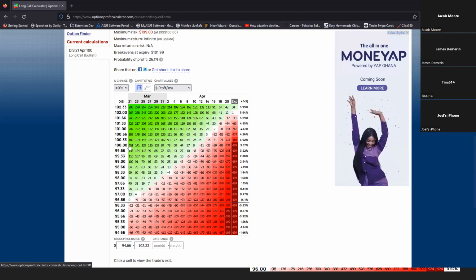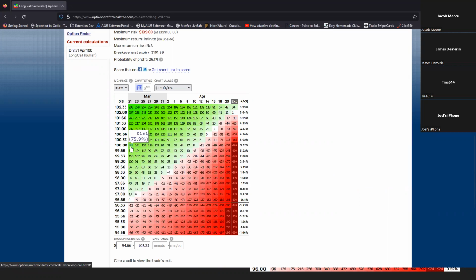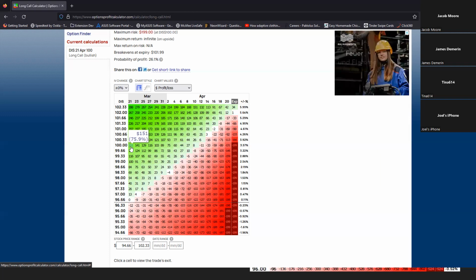But of course, that's why I always say buy 3 to 5 contracts. So if you can afford, let's say 4 contracts at $200, you have $800. It jumps up here. If I buy 4 contracts at that $200, my total risk is $800 for Disney. That's how much I can lose. My maximum amount of loss is $800.